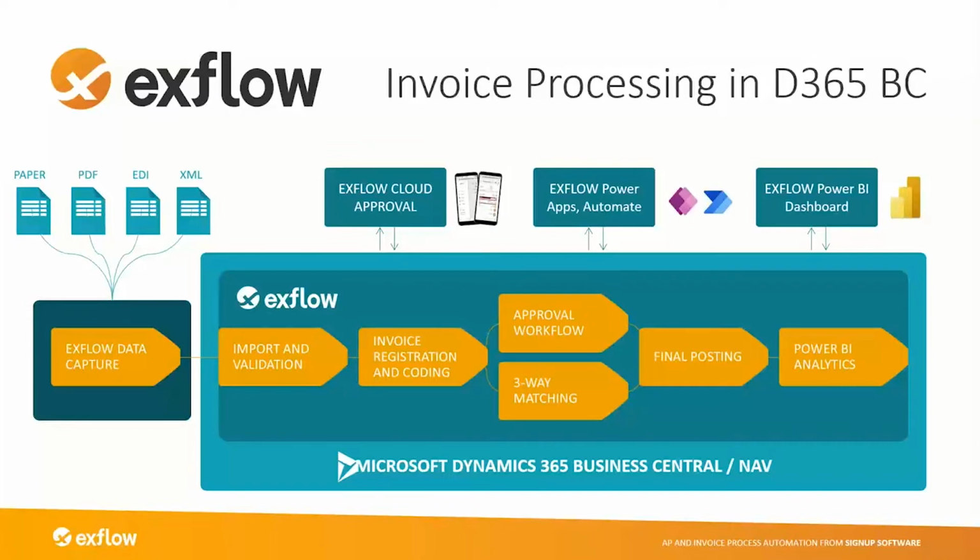If for some reason the data couldn't be captured, it will stop in an exception queue, and a user, typically an AP user, would then go in and correct the information. When you correct the information, you also teach the system to improve in the future. So the next time you get an invoice, that correction will result in even higher accuracy.